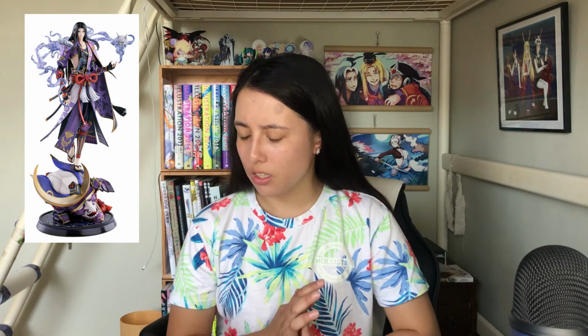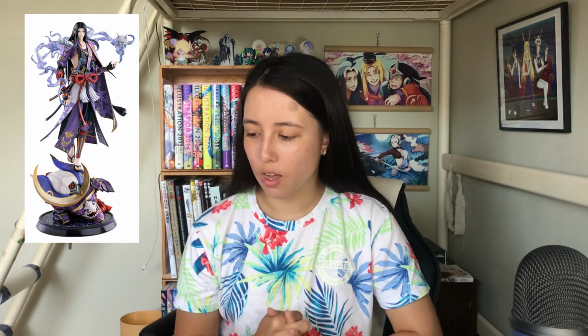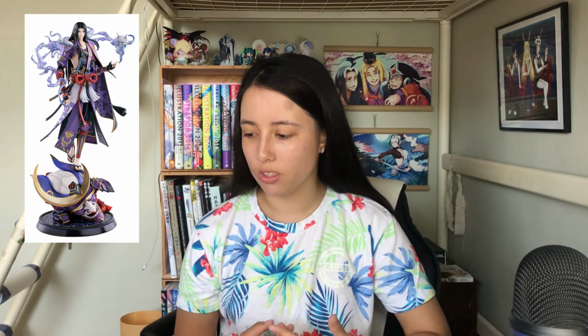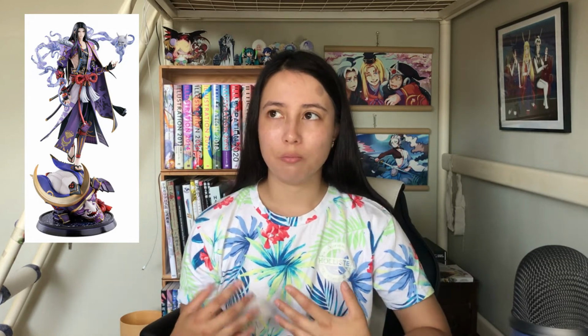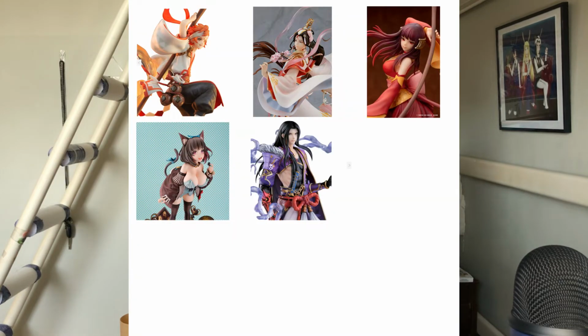So he's 19,800 yen off of AmiAmi, which is roughly $146.44 USD, which I think is pretty great, especially for all the detail in him. Again, shipping will probably scare me because of how big these boxes are and how fancy the Onmyoji boxes are, so yeah. But overall, definitely an anticipated figure for me this year.